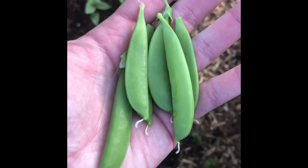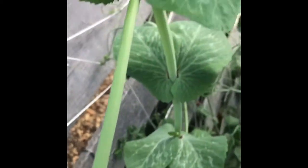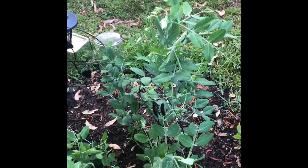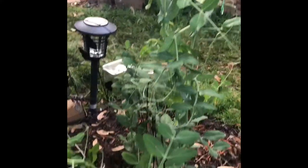These will make a great snack for breakfast. They probably won't even make it out of the garden. I wanted to show you guys something else that's really cool. These down here are sugar snap peas, and they're really small. They only grow about 3 feet high, and they stand straight up. They don't need any support.